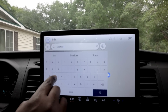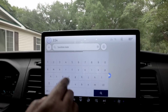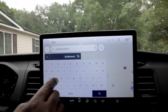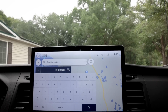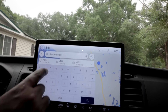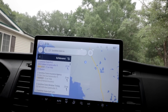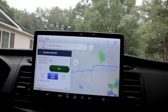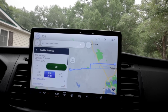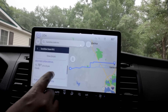Sunshine State. Oh, I didn't see RVs. Okay, so let's do that. I don't think it's going to get it to you. You have enough range. Yeah, I would like to, you know, there should be a thing here.